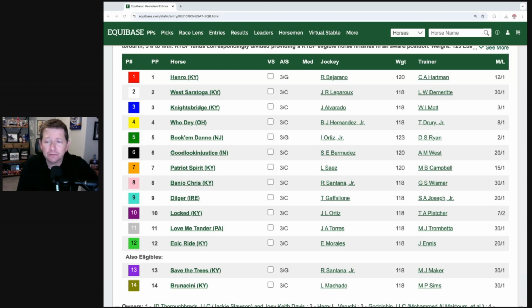So Chris Hartman's got this horse running well. I think 7 furlongs hits this horse right between the eyes. I think that's where he needs to be. I think a lot of years this horse would not be 12-1 on the morning line. And I think it's kind of bad luck who he has to face in this spot. Like I said, the Perryville usually not an easy race to win by any means, but it's not as tough as this usually. But Henro at 12-1 in with a chance.